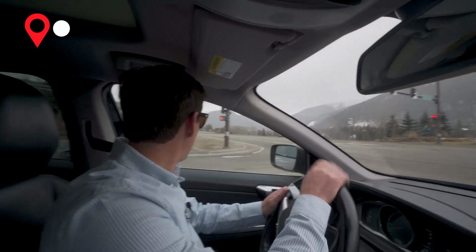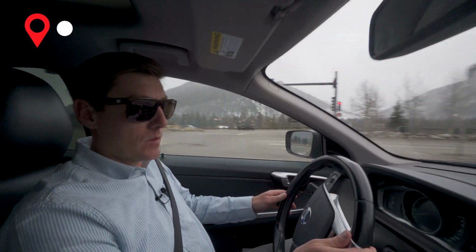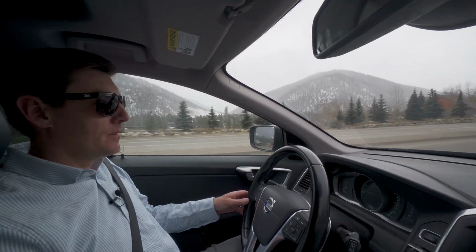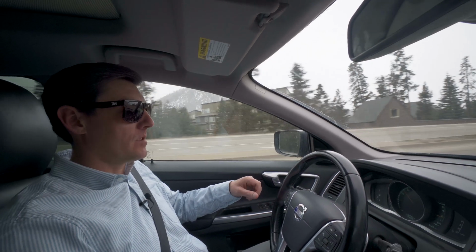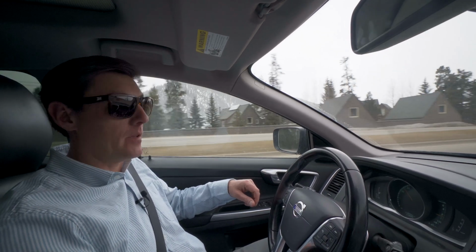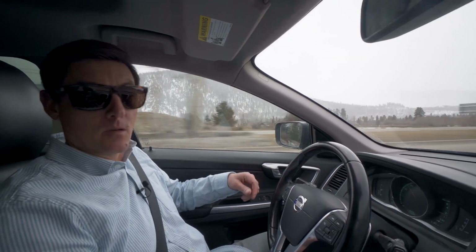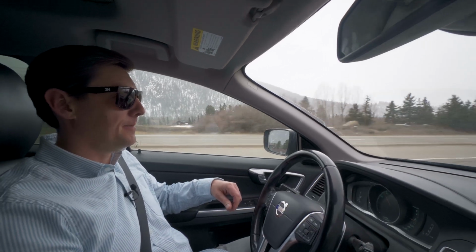We also just passed the tennis courts. So there's indoor courts and outdoor courts right off of the main light in Keystone. Keystone also has an equestrian center, so if you want to take some horse rides in the summertime, you can do that. Breckenridge has an equestrian center, and Copper Mountain also has an equestrian center, so that's another really nice summertime activity.